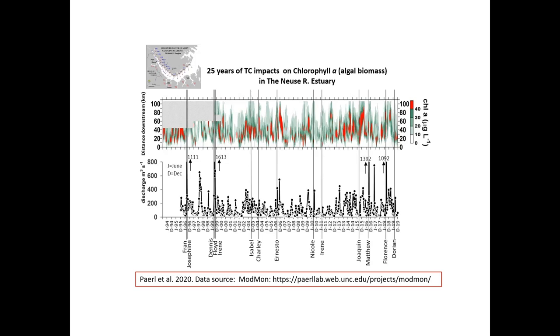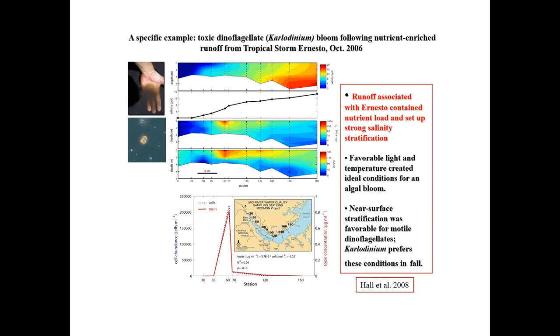And then you can see this upswing here that we've seen in the last 5 to 10 years with more intense storm events. So there's a pretty clear linkage here between major perturbations, storms, and enhancement of chlorophyll and also harmful algal blooms that we're seeing in the system.